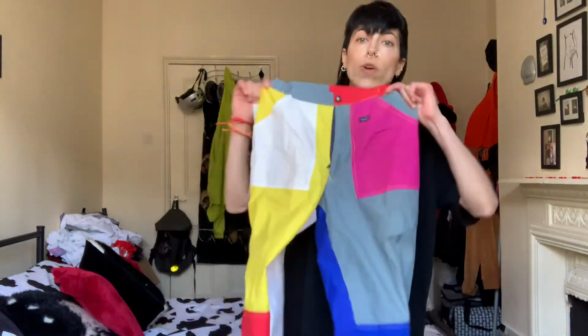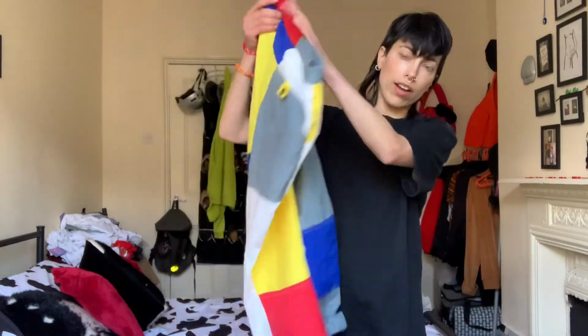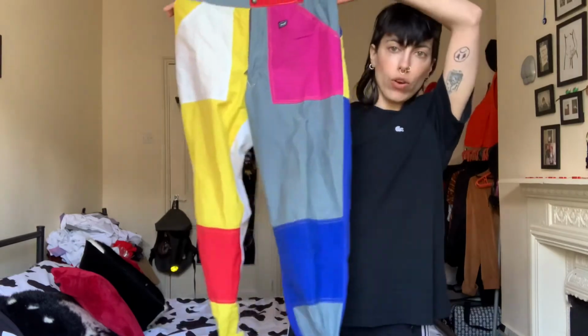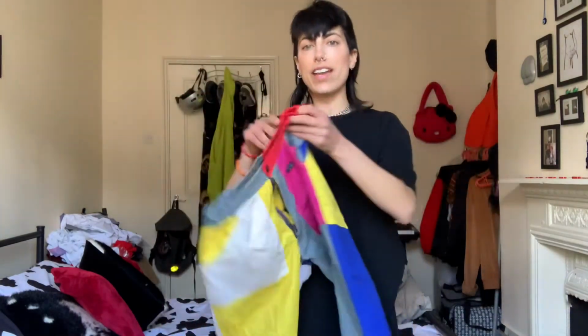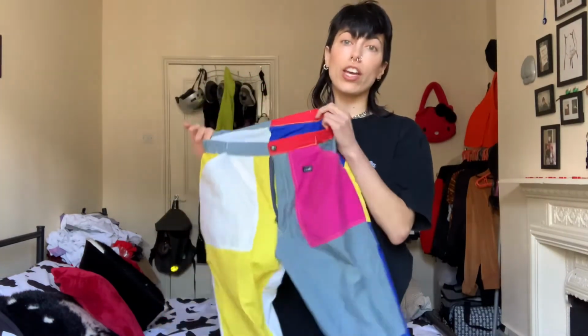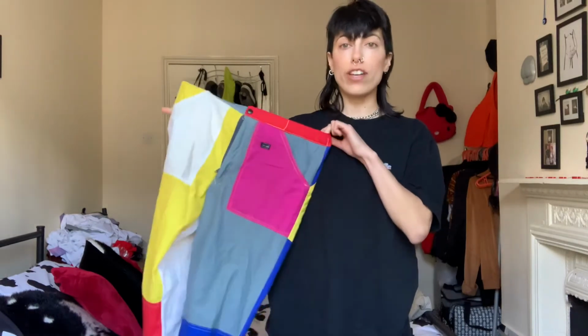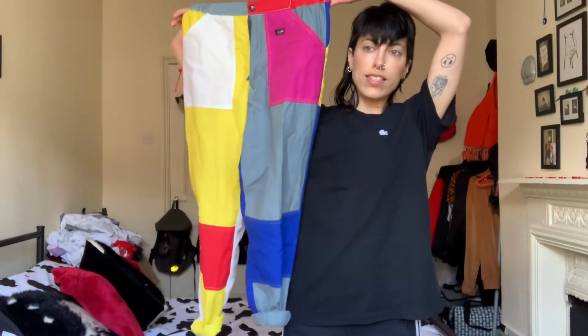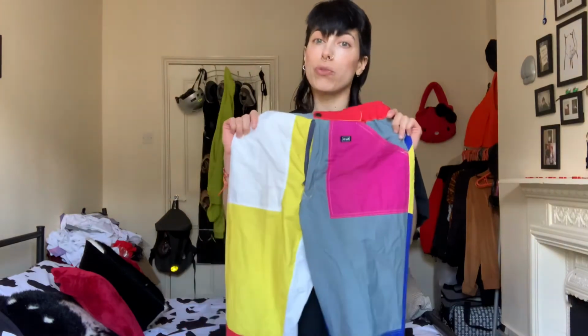Statement pieces for trousers. These are a pair of color patchwork track suit bottoms, or parachute pants if you want to call them that. And these were thrifted as well. They're super lightweight. They look really good paired with a bunch of oversized shirts and, you know, black layers on top with a pair of sneakers. If you're looking for an alternative to jeans or slacks or even joggers, these would be really cool as well. And I'll show you what they look like.